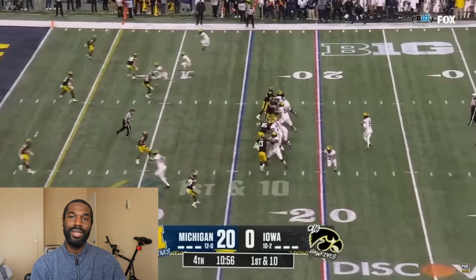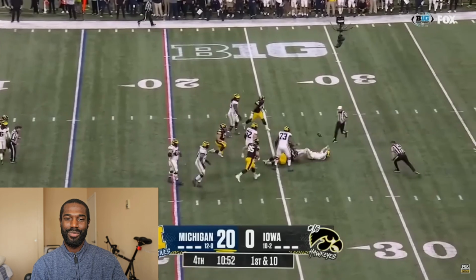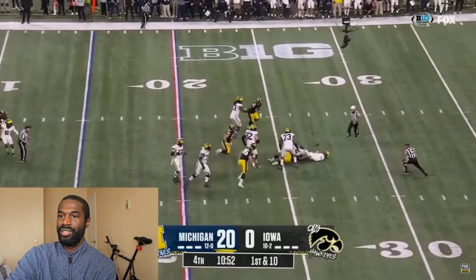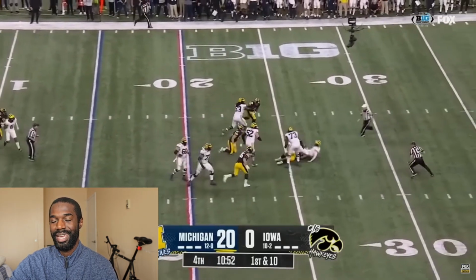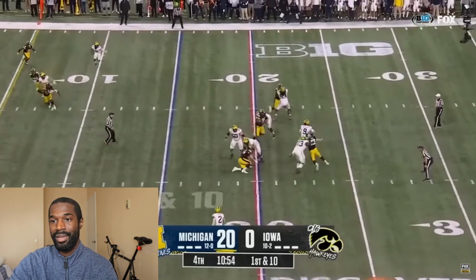So let's go to another play. We got two more here. So we're in the Iowa game. I want to go to the Big Ten championship game. We got Michigan. They're already up 20-0 here. McCarthy's in the game. It's fourth quarter, 10 minutes, 57 seconds left. 1st and 10 in the red zone. Michigan is running what looks like 11 personnel again, but all 3 wide receivers are stacked to the top of the screen. Tight end on the left side of the left tackle. Running back is set to the left of McCarthy.